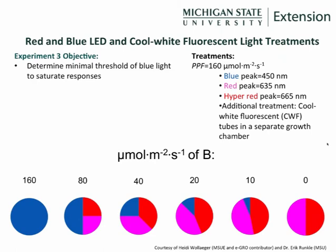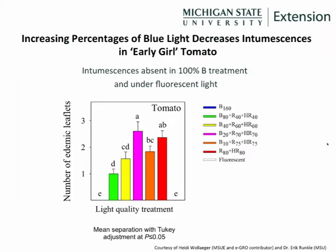And then with their third study, they wanted to determine the minimum threshold of blue light to saturate responses. So you can see on your left, they had a treatment that was 100% blue, and then the amount of blue in the treatments diminished as we moved to the right, with the treatment on your far right that was, again, just red and hyper-red with no blue at all. And they also had a cool white fluorescent lamp in this experiment as well. And what they found in terms of results is that intumescences did not occur on Early Girl tomato plants when they were grown under 100% blue light.